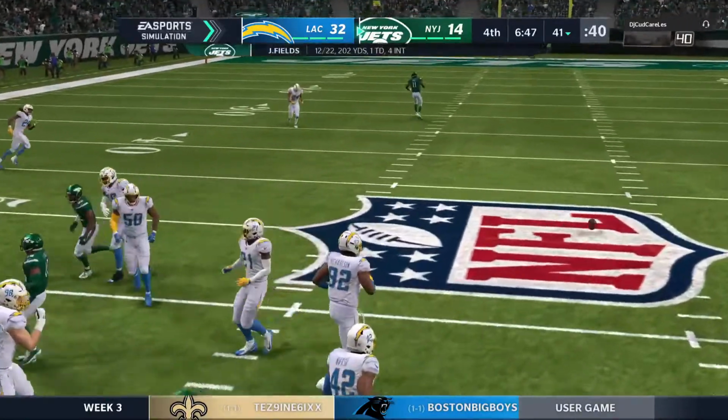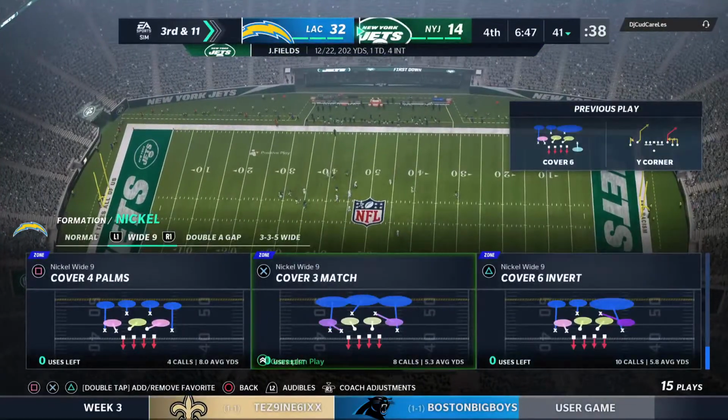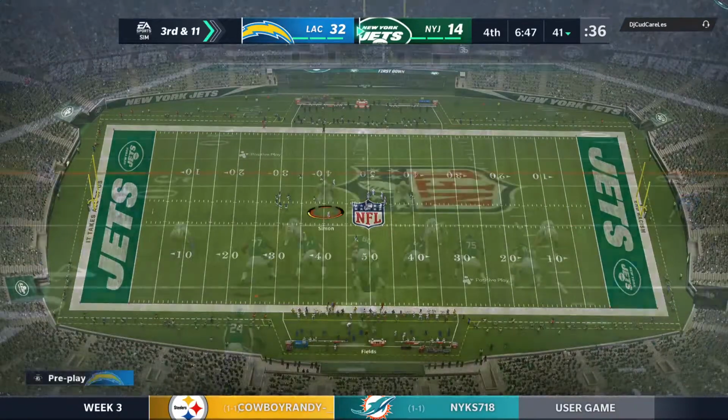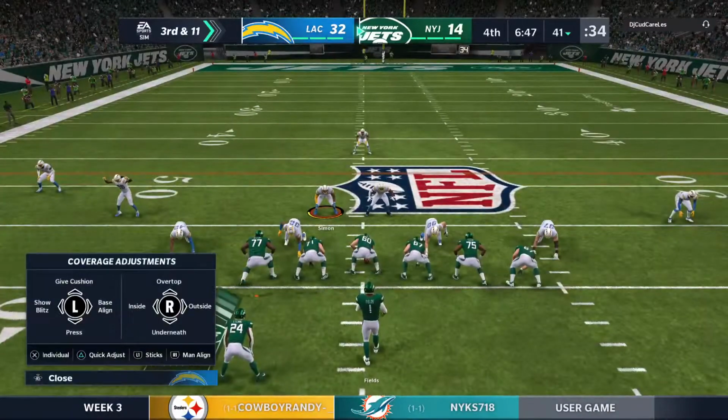And he takes a shot on the release as this will be incomplete. They were trying to get it there to Sterling Shepard, and it's third down. Brings up third down and 11.